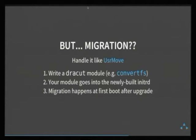The one thing that you lose in that is the possibility, the part where you're running completely outside of the system, so that you can do file system migrations and things like that. So, well, how do we handle that? We've already done that before. When we had to do the /usr move thing, there's a dracut module called convertfs. And convertfs runs basically the first time you boot something that has the module in it.